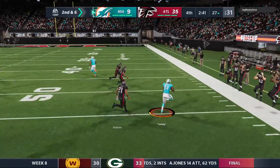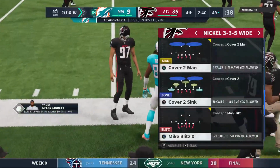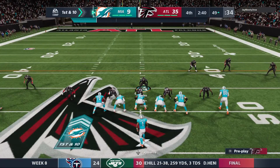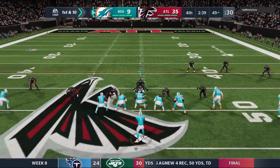I was there. Take this to the other side of midfield before going out of bounds. The catch and run, good for 24 yards. 24-yard gain on the play. And the Dolphin first down.